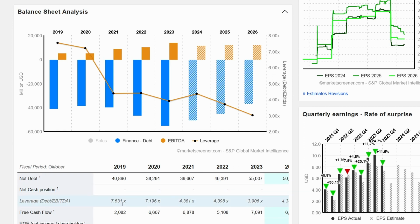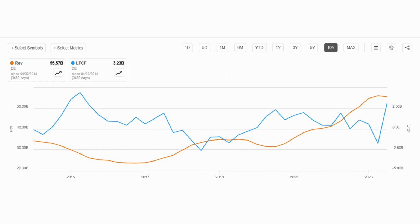You can see they went down from a leverage of more than 7 times debt to EBITDA to around 4 times debt to EBITDA that we have as of today. So this is a very nice trend to see, and the balance sheet doesn't seem too leveraged at the moment. The revenue actually shows the same trend that we just saw for the net income and the operating profit. And here we can also see a nice increase over the last 10 years.